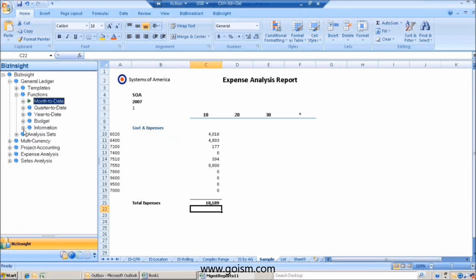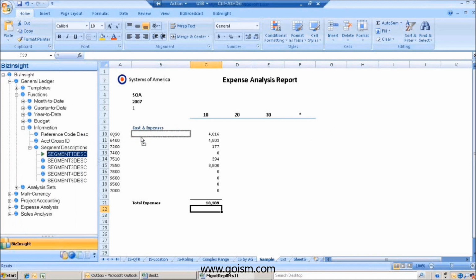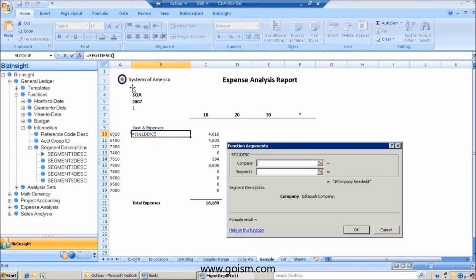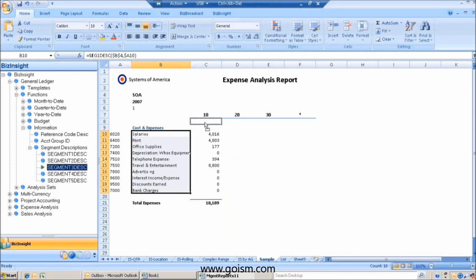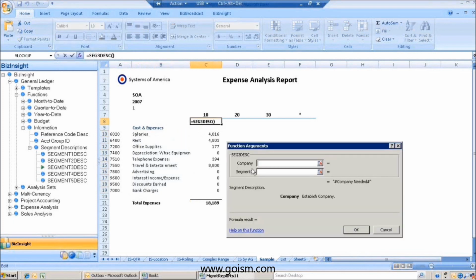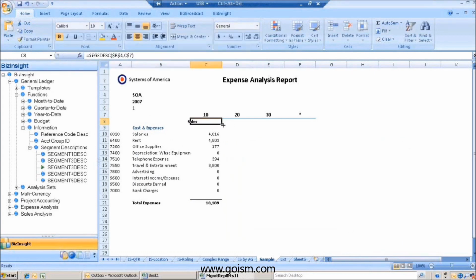So let's go ahead and bring in our segment descriptions. We'll bring in first our segment 1 description for a main account. And again, you'll see all the functions work the same, so once you learn how to do this, which I think you can see doesn't take hours to do, you can use any function in the system since they all work exactly the same. And we're going to go ahead and bring in the segment 3 description for a department description. And again, in this case, I'm going to anchor the row. Click OK, drag that across. Now the asterisk doesn't mean anything. This is really all departments.